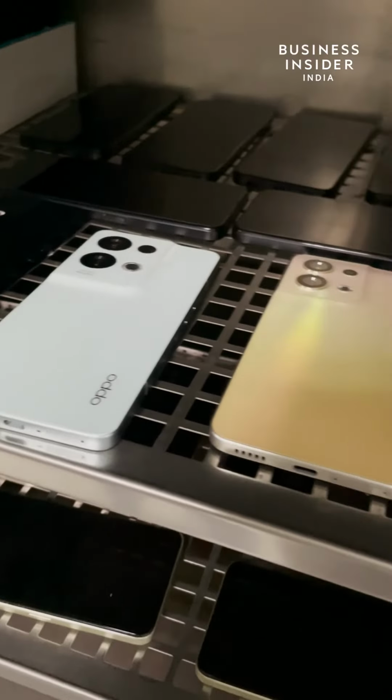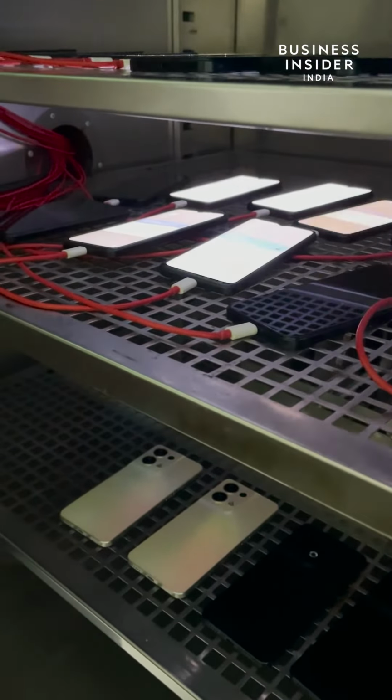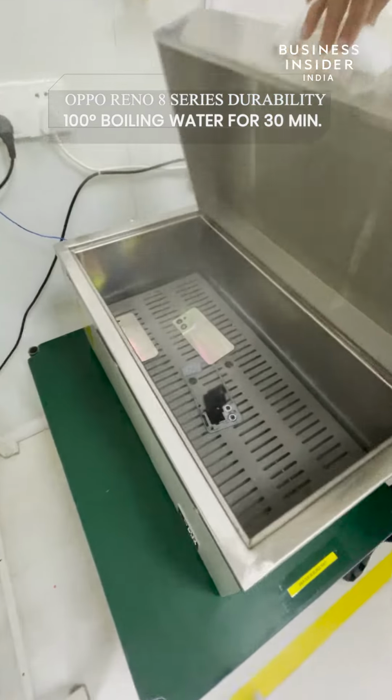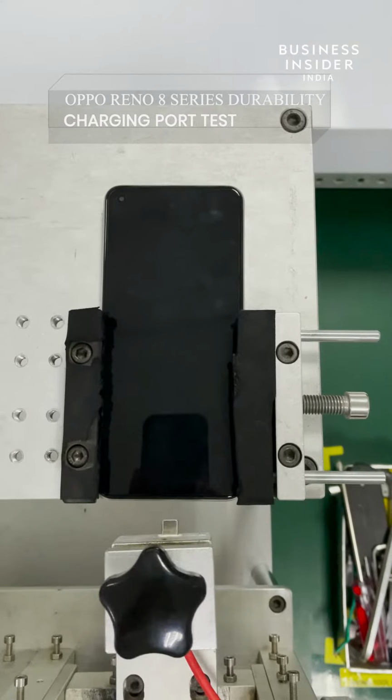While the phones are running through the temperature test, they're not sitting idle. A software runs diagnosis on them, checking their OS and overall performance. The devices are then put into 100 degrees boiling water for 30 minutes. The charging ports are also tested with plugging in and out the charger hundreds of times.